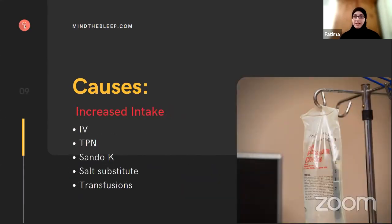So first one is increased intake. So maintenance potassium requirements for an adult, 1 millimole per kilogram per day. So if you're prescribing IV fluids and you're giving them way more than they need, then that can be a cause of a hyperkalemia. In a similar way, TPN, and even oral potassium, so Sando-K, which we'll talk about later, which is used to treat low levels of potassium. Unfortunately, sometimes people don't stop it and patients just carry on taking them every day and they end up with a hyperkalemia.